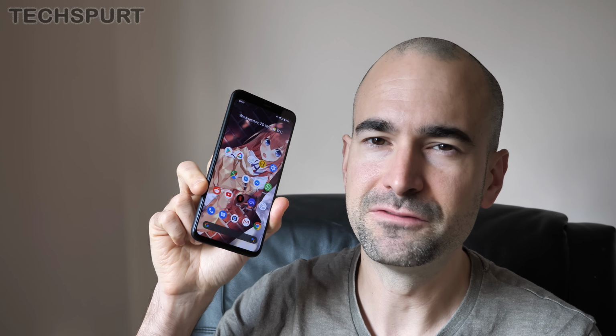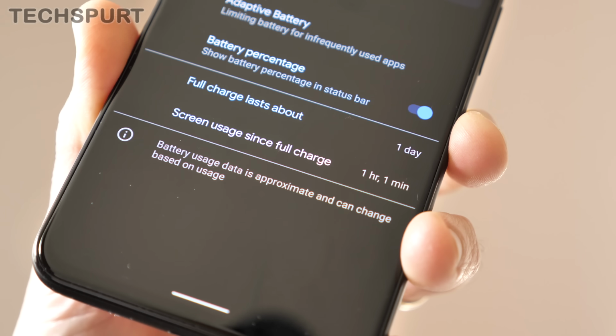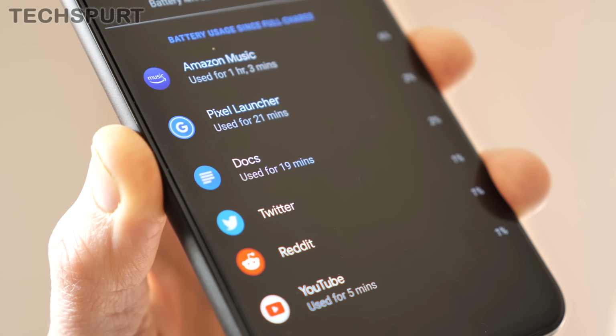Now, of course, one of the most contentious bits of the original Pixel 4 smartphone was the dreadful battery life, something that has improved here on the Pixel 4 XL, but only because it's got a much larger 3700 mAh cell. All the same, with quite restrained use, basically occasional email checks, a bit of music streaming, stuff like that, you will only just make it to bedtime on a single charge.